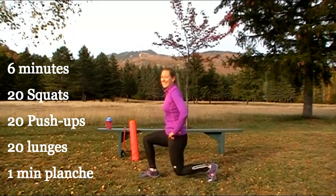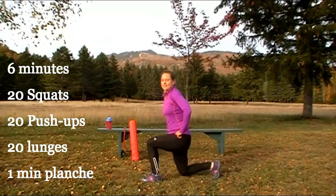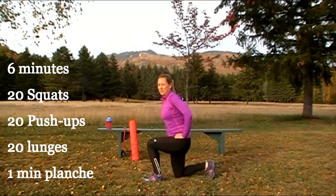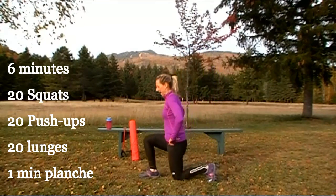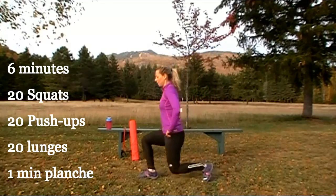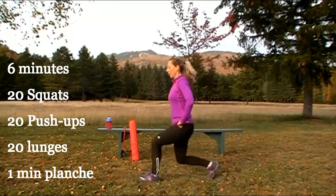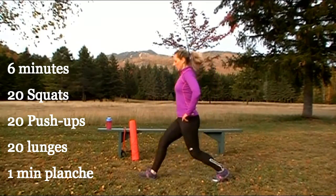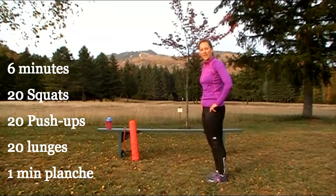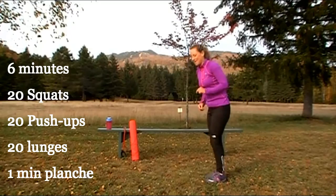I'm realizing talking and counting at the same time is difficult. So I think I'm at 12. If you're already at like kind of near 20, that's okay. All right, five more. Five, four, three, two, and one. Next exercise, planking for 1 minute.